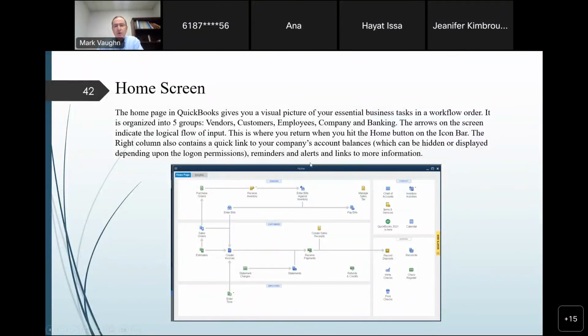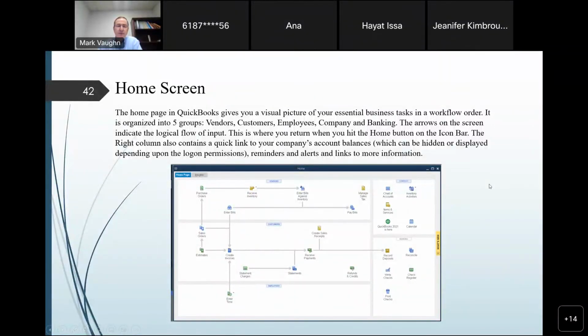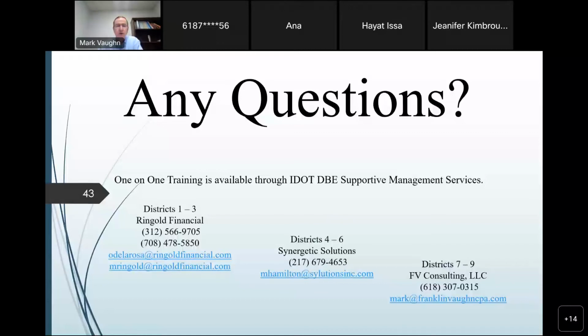Up at the top, you'll also have a ribbon that lets you go and do all of these things, but these are shortcuts to the different places that you may need to go for your vendors, for your customers, and for your employees. Down here, you see the enter time. We didn't get into employees, but if you have employees, there'll be a lot more options along here as you go. So these are some hot links or direct launches to get into those things if you want to use them. If not, there's a ribbon across the top that will let you get to them as well.